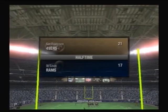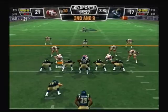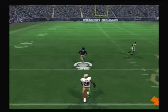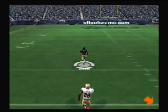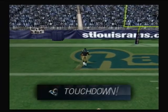And we've come to halftime here. Score is 21-17, 49ers. The halfback with the carry. Setting up play action. It's completed. The 40. The 30. The 20. The 10. Touchdown, Rams.